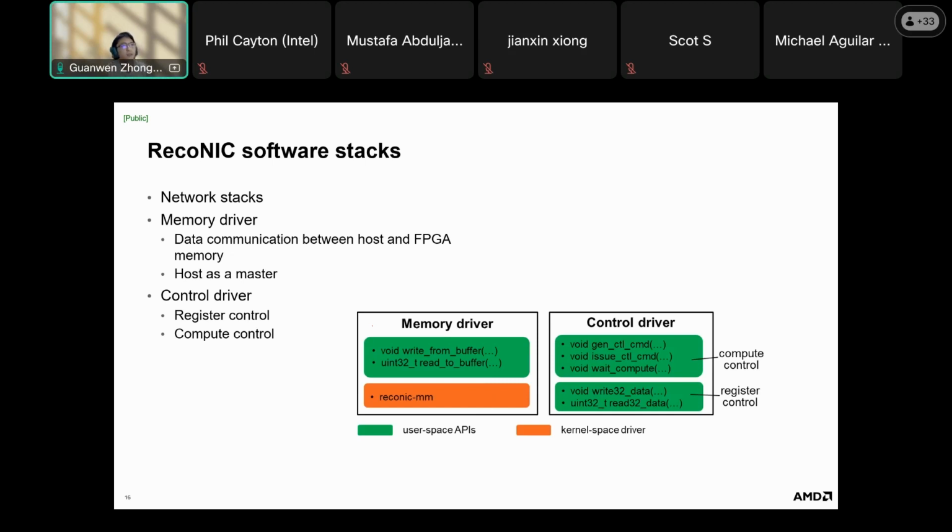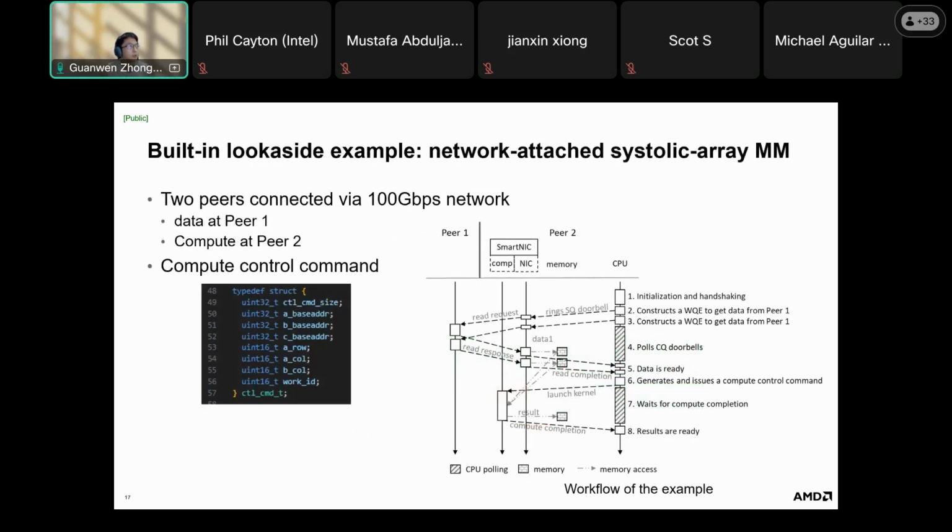Now for the lookaside compute accelerators. In RecoNIC, we provide two examples: a lookaside example and a streaming example. For the lookaside example, we use the Metronome application, and we assume that the data is stored in tier 1 and the compute is done at tier 2. The left side shows what the compute control command looks like. It contains the base addresses of arrays A, B, and C, the dimensions of arrays A and B, and the work ID to identify which task.